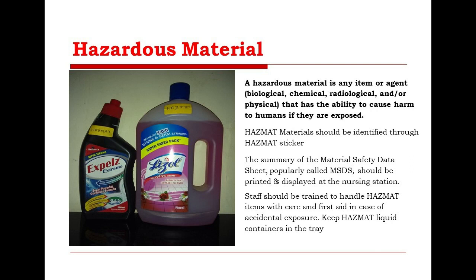Hazardous material. A hazardous material is any item or agent that is biological, chemical, radiological and/or physical that has the ability to cause harm to humans if they are exposed. Hazmat materials should be identified through a hazmat sticker. The summary of the material safety data sheet, popularly called MSDS, should be printed and displayed at the nursing station. Staff should be trained to handle hazmat items with care, and in first aid in case of accidental exposure. Keep hazmat liquid containers in a tray.